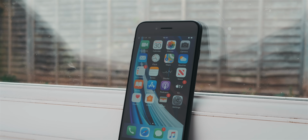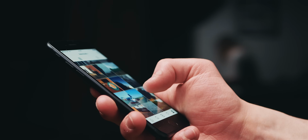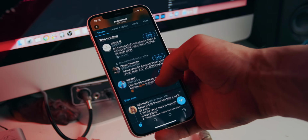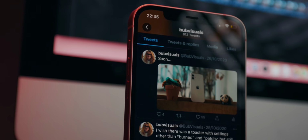Alright, so following on from this, we have OS and app performance, which is a very important part of the smartphone experience, and I'm pleased to say on both, it is pretty fantastic. Because the iPhone SE has that A13 processor, scrolling through the OS, opening apps, and performing tasks like taking screenshots, all very snappy, and of course this is also the case with the iPhone 12, as again, it has that A14 processor, so the performance is going to be slightly better.